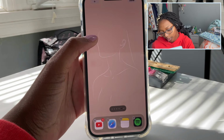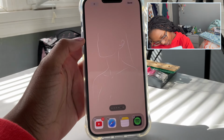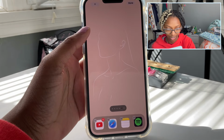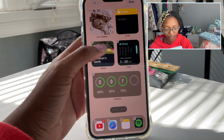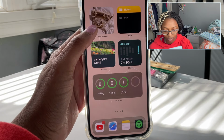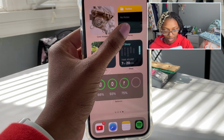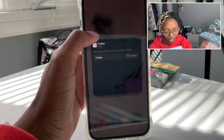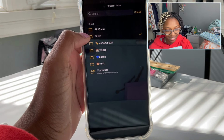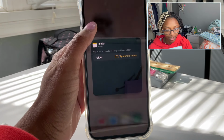This is my home screen. It looks pinker on the screen, but it's nude in person, like a beige kind of nude. I thought this was a really pretty picture though. Anyways, up here we have a color widget, just a nude color widget. Over here we have notes. Usually it'll preview a note, but there's no notes in my notes folder because they're all organized. So we'll do random notes for now.